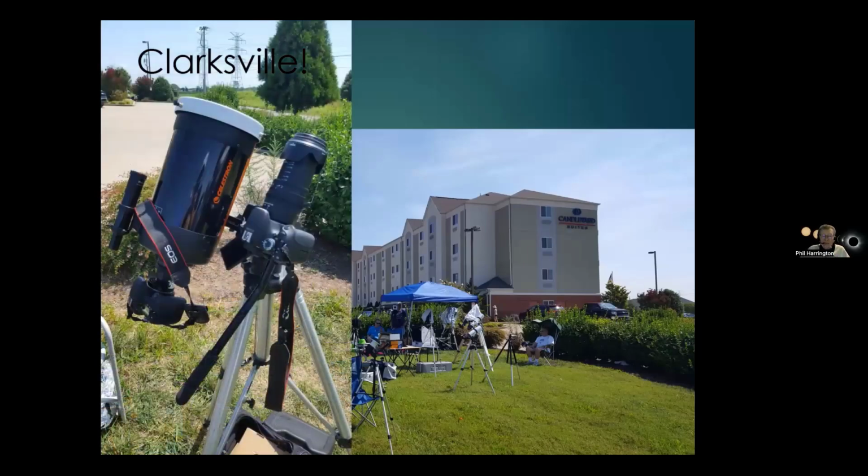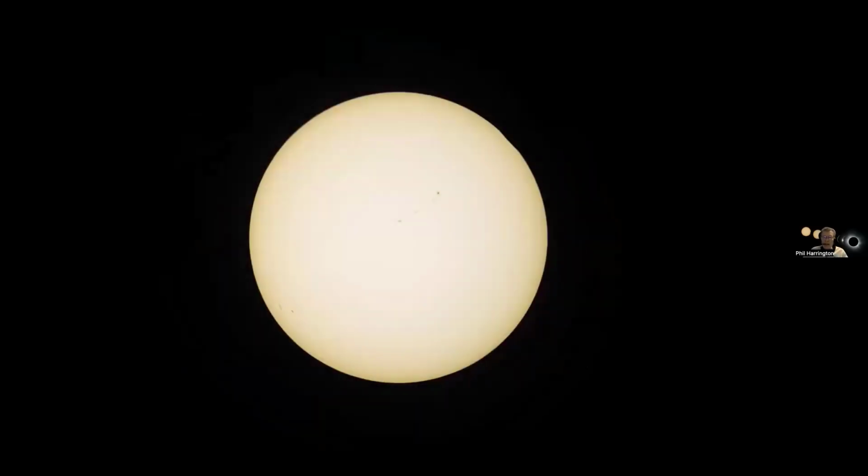This was my setup. I had two cameras running. One on the left there, on a small telescope, and the other one on the right was a telephoto lens. And I got some really astonishing photos with this. Here we have the eclipse just beginning, and if you have a good eye, you can maybe see just a little flattening right here. That's just as the silhouetted edge of the moon just kissed the edge of the sun.